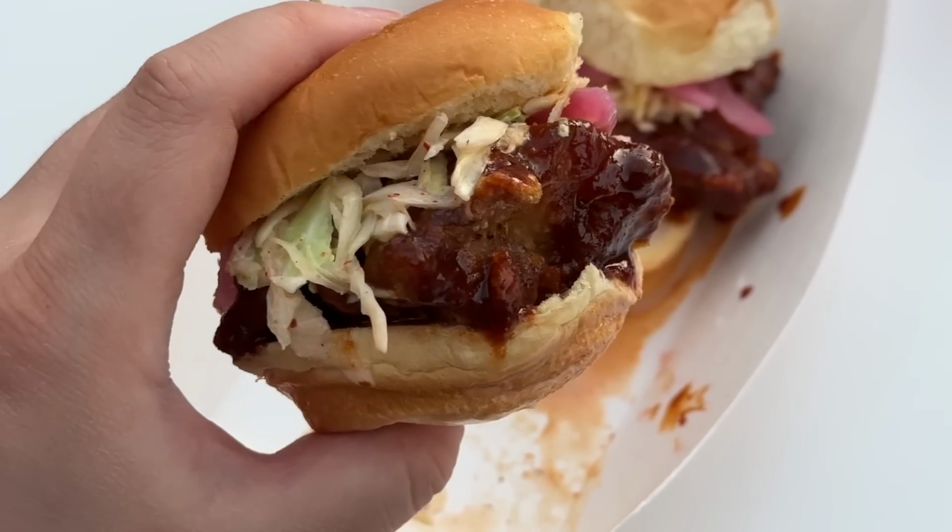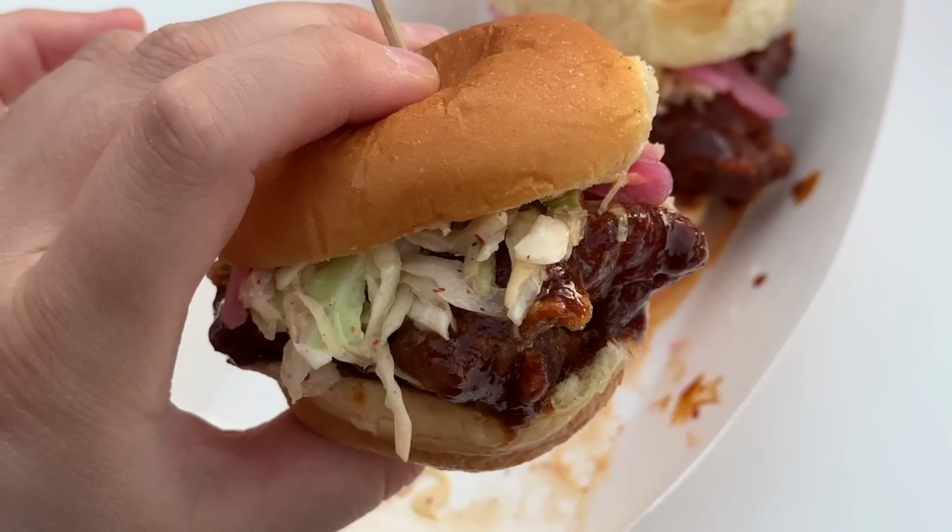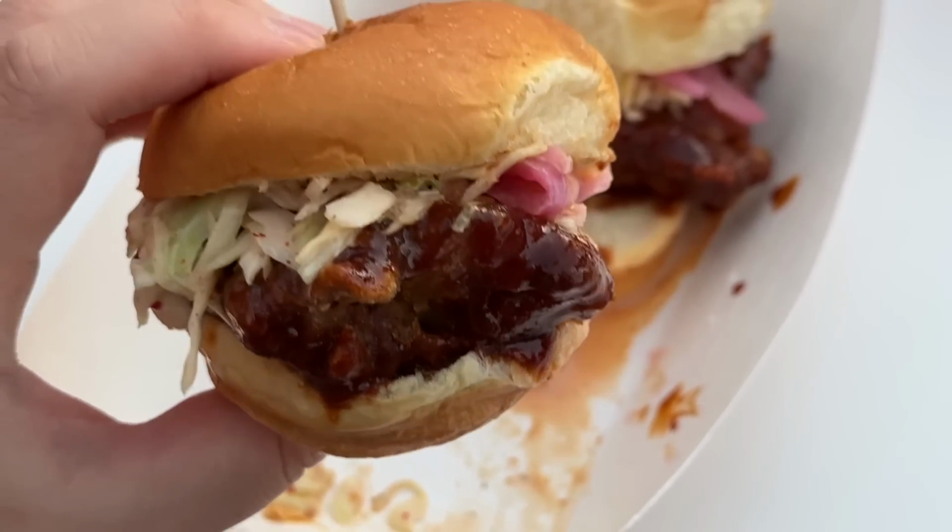Whoa, that's surprisingly good. The chicken is nice and crispy, and I think they use chicken thighs, so it's also really juicy. It has a really solid gochujang flavor as well, so it's sweet and spicy, and the acidity of the kimchi coleslaw really cuts the greasiness of the chicken, and the Hawaiian buns are nice and fluffy.